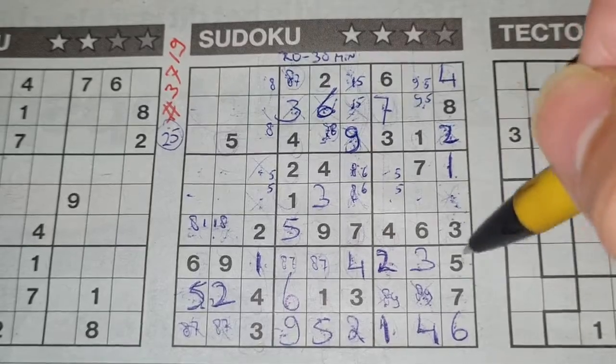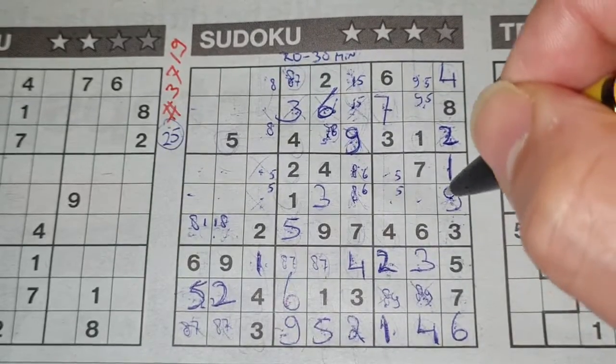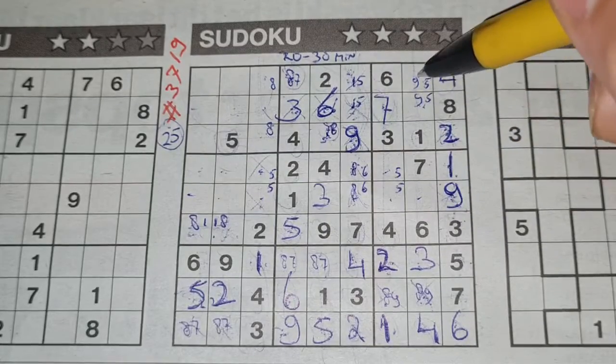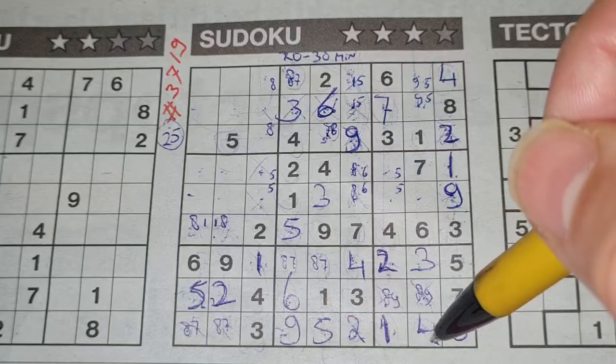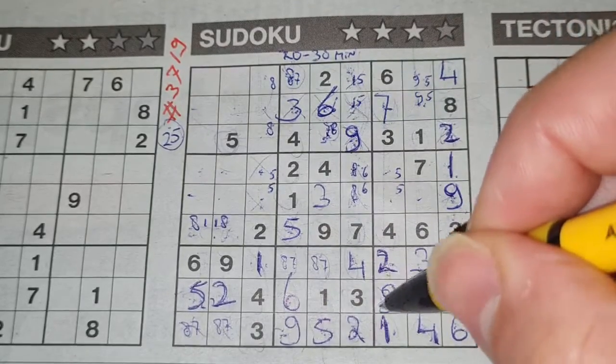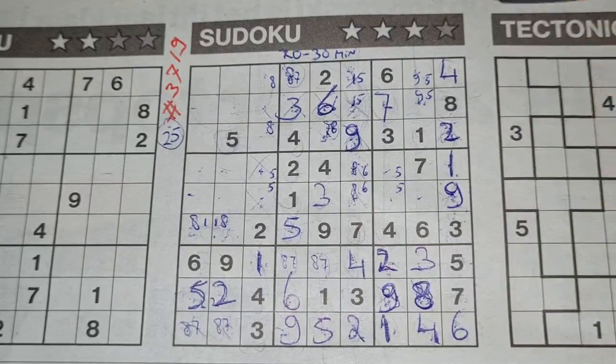1, 2, 3, 4, 5, 6, 7, 8, 9. Okay. 9 in this column. 9 in one of those 2 boxes in the column next. So that column, the only place for the 9 should be there. And I've eliminated the 8, so the 8 goes there.